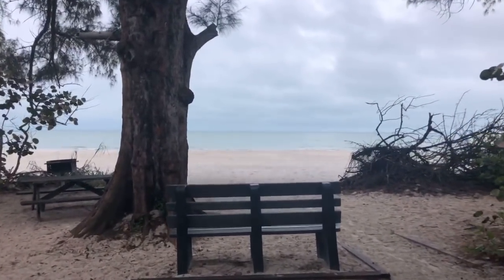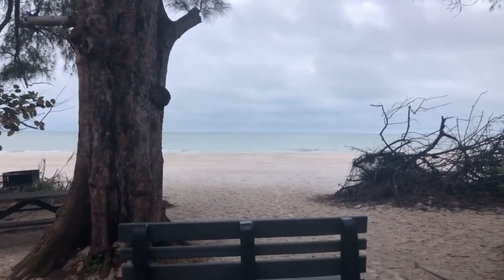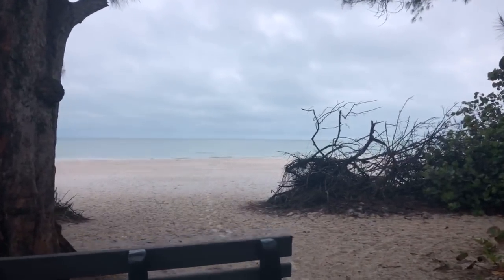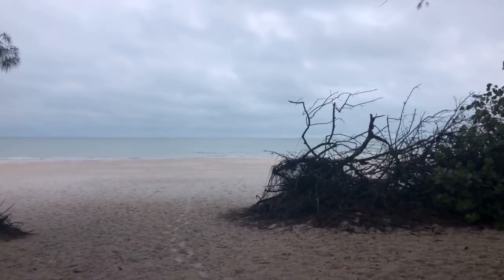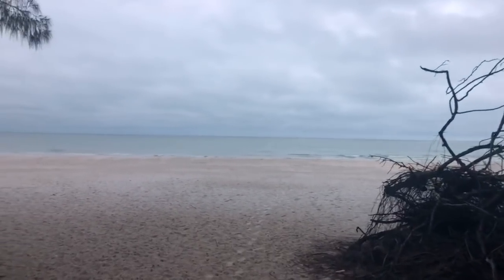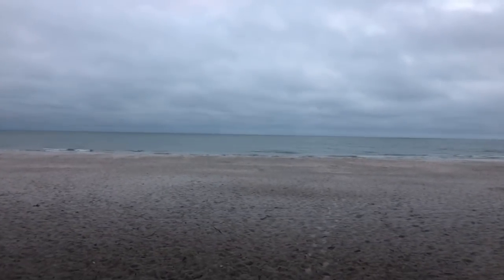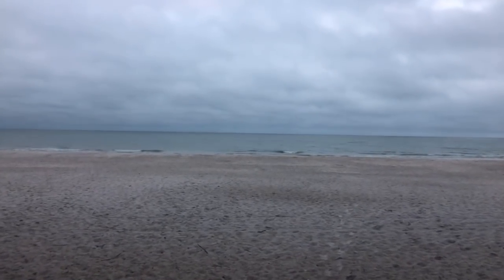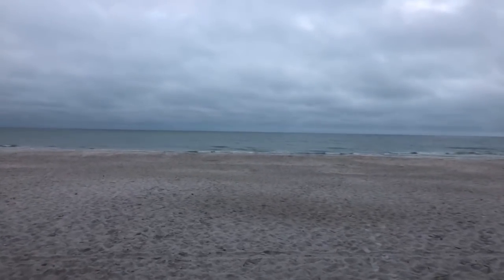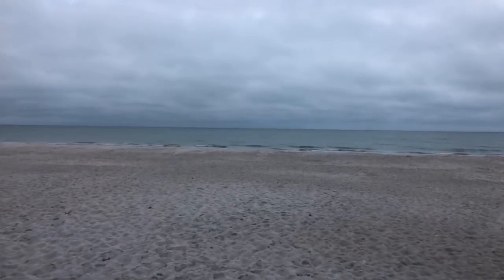62 degrees, expecting a high today of around 77. Slight chance of showers later this afternoon. Mostly cloudy today. It's not raining now though, not raining like yesterday. But it is breezy out there. Should hear that wind kicking up once I get out here onto the beach.